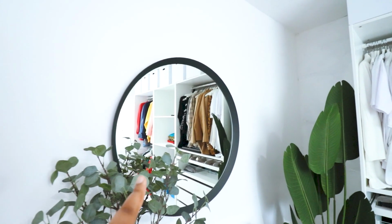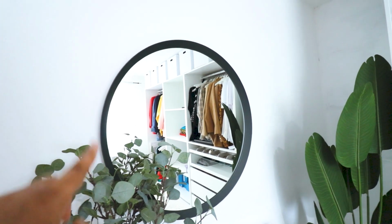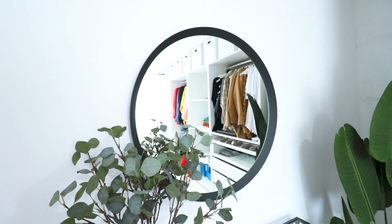But let's go ahead and just talk about other things first, and I'll come back to tell you guys how I was able to customize this wardrobe. Over here I have this mirror. I really can't remember the name now, but I'm going to leave it on the screen and also link it down below in my description box.